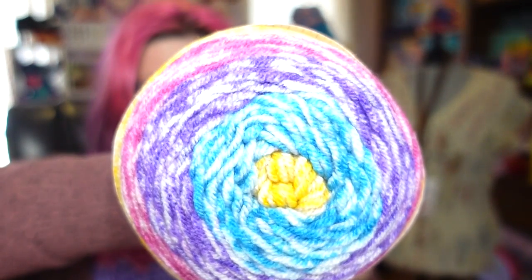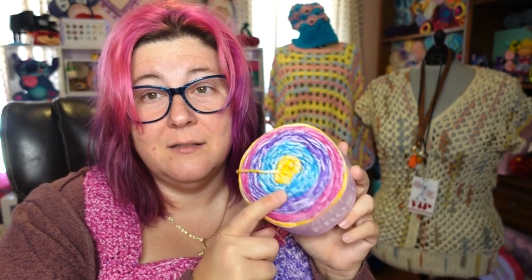This is the colorway Slushy. I have featured this yarn in the past on Premiere Week too, because it's worth showing twice. I made a sweater out of this. No, it was a poncho. I made a poncho out of this. I will try to link the tutorials I'm talking about from previous.